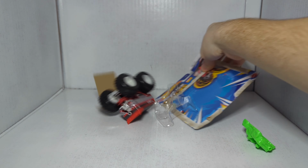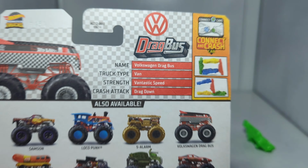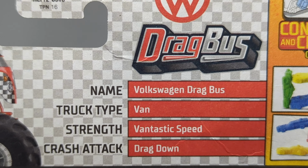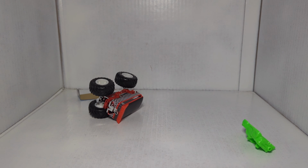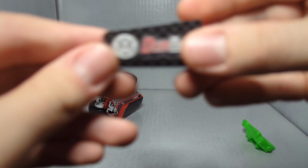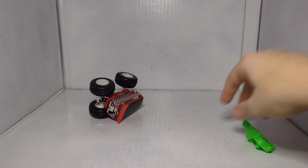So, yeah, let's get that little plastic piece out of here. Here is the back of the package. Volkswagen Drag Bus. The truck type is van. The strength is fantastic speed, and the crash attack is drag down. So that's cool. For the nameplate right here, pretty simple, just says Volkswagen Drag Bus, and it has the checkered on the back. Pretty simple old nameplate, I ain't complaining though.